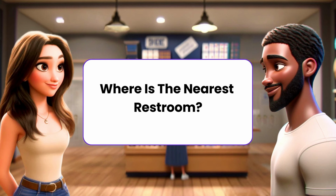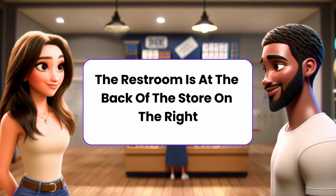Where is the nearest restroom? The restroom is at the back of the store, on the right.